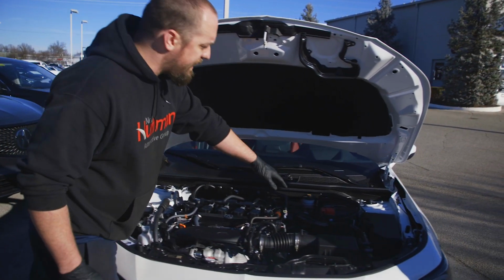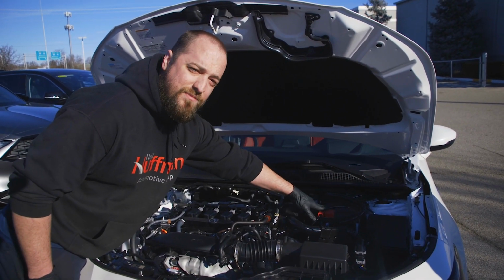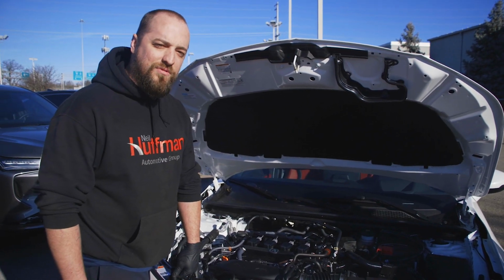And then the other thing is maintaining our battery. Now, I know not everyone has a battery tester on hand themselves. Maybe you could bring it in someday. We'd be happy to check that out for you. Make sure your battery health is good. You're not getting stranded anywhere in the cold.